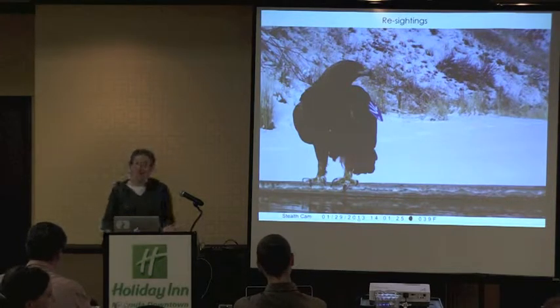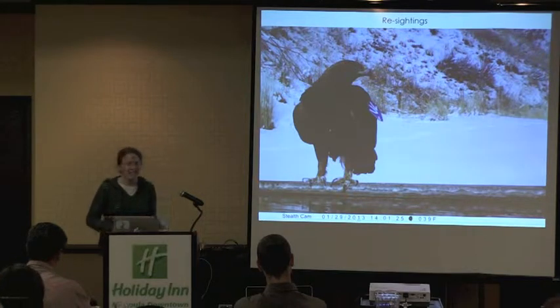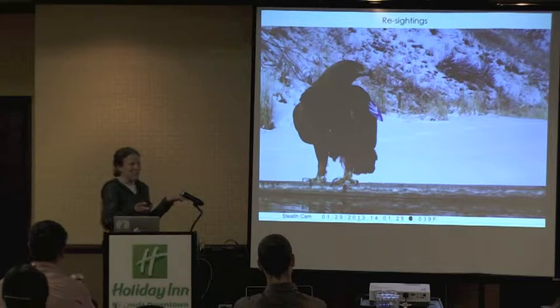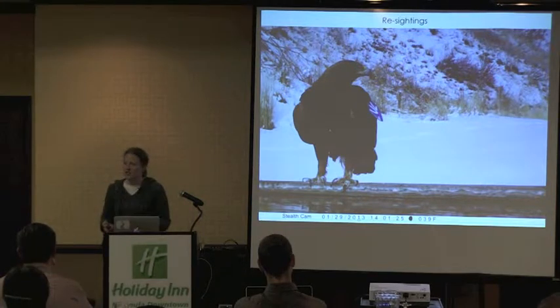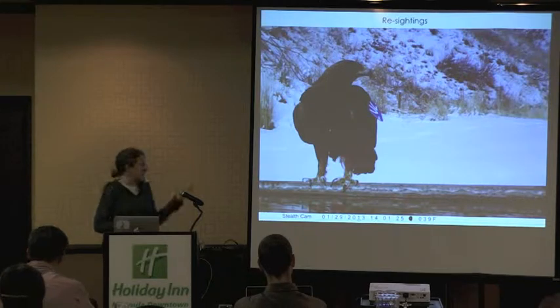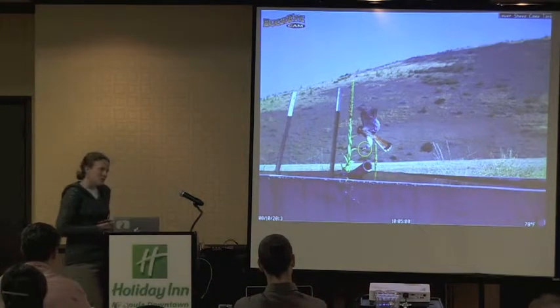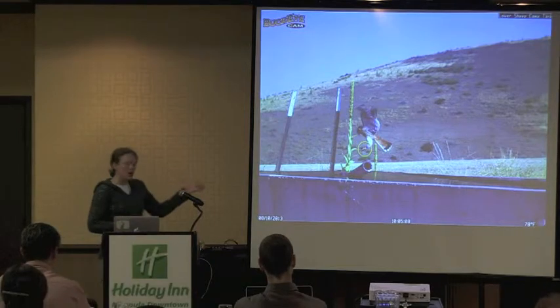The other great thing we can do is that occasionally we do get resightings, maybe once or twice. This just happens to be one of RaptorView's eagles, but it is good to see that these birds are out there. They come back months later after capturing and handling, and they look just fine. And here's one of Adam's kestrels. So we have a color band resighting here at one of our stock tanks.